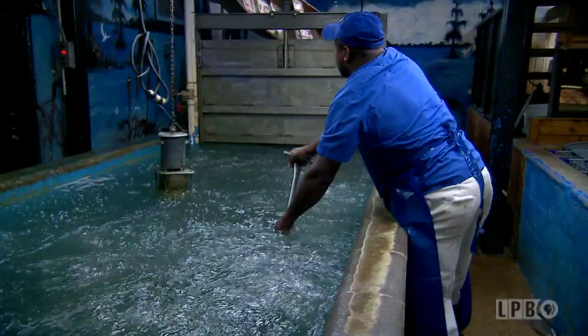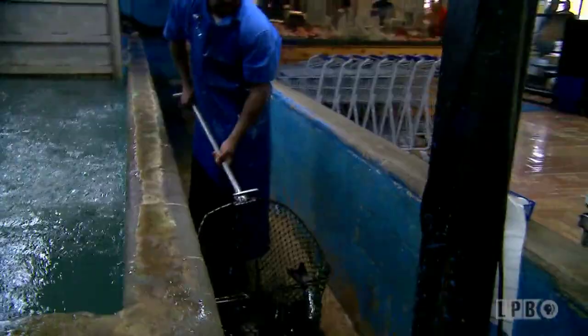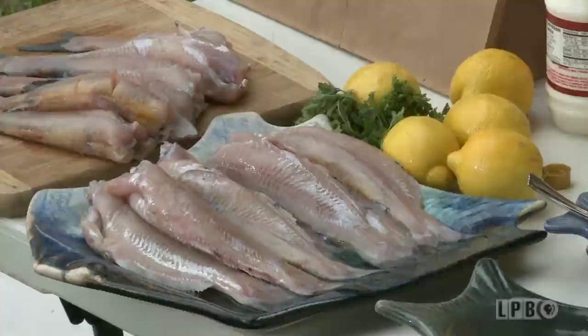The majority of catfish sold in stores in the U.S. is farm-raised. Even Louisiana has close to 15,000 acres devoted to catfish farms, producing more than 1 million pounds annually. But when you can get wild-caught, tender, mild-flavored catfish right here in the center of the catfish capital of the world, why would you want to eat anything else?